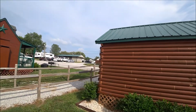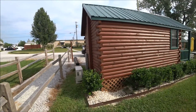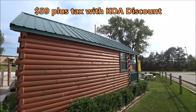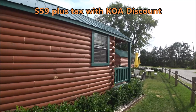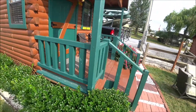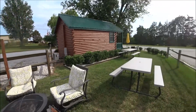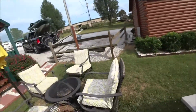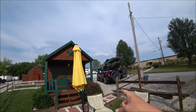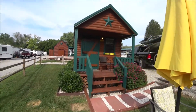So here you can see the cabin. Has air conditioning. Little porch to sit out front in. They have a fire pit with comfy chairs to sit around, and also a picnic table. And a place for your vehicle to park, and a trash can. Very nice. So let's take a look inside the cabin.